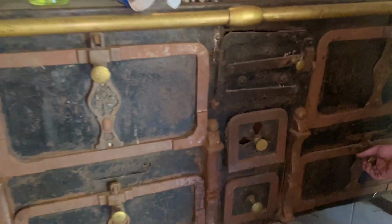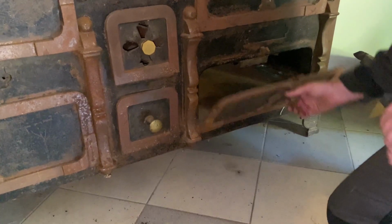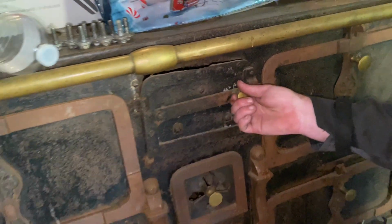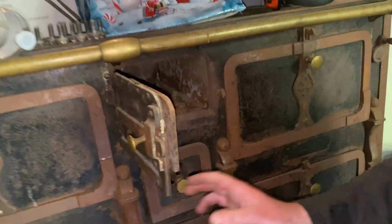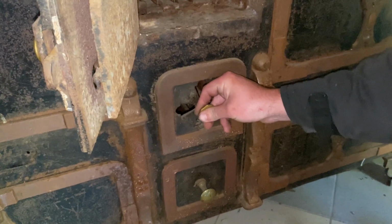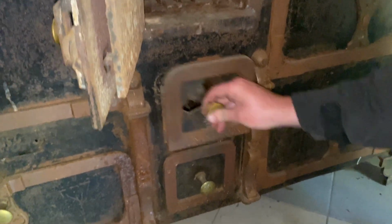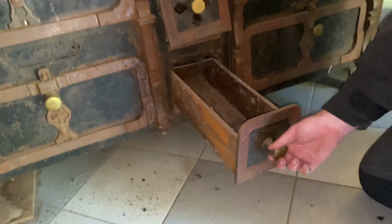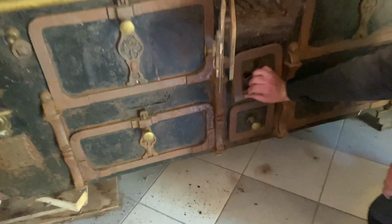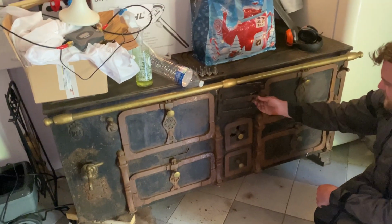So it would have been run on coal, this one. Where would you put the coal in, Michael? In there. Well, you could have put wood in there or under the hot plate as well. You could have probably put logs in there if you didn't want it too hot. It's quite small, though. This is the ash pan. Well, it's rusted through. It's probably not usable. No, it definitely won't be usable. But it'll be a beautiful ornament once it's all repainted and polished.